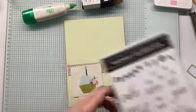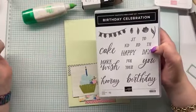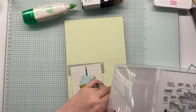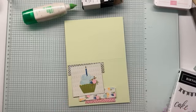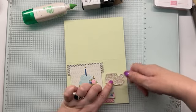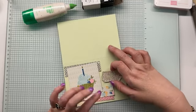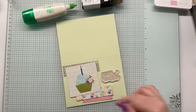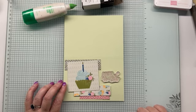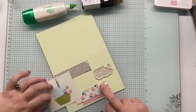I could put Cake Day. It's got cupcake. Or I could put Make a Wish. Like I could just put Make a Wish just there. And then maybe a banner or 2. Or maybe the banners might be too much. I'm actually really quite happy with that layout.